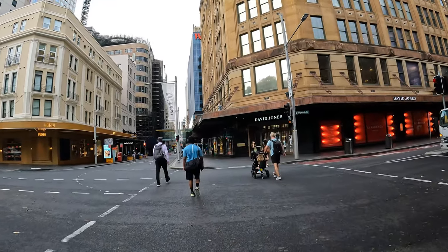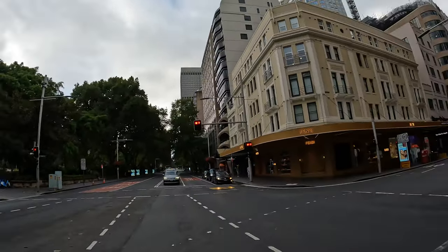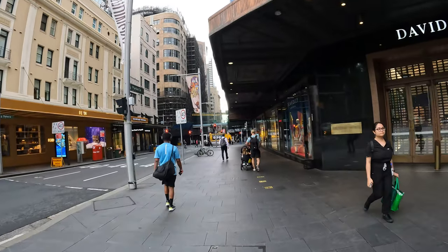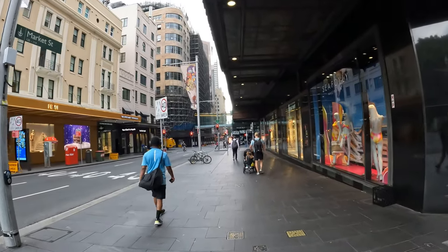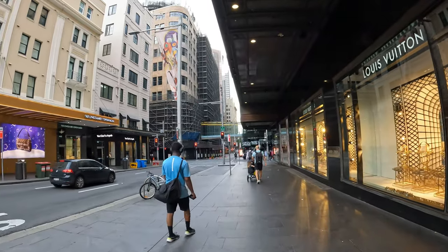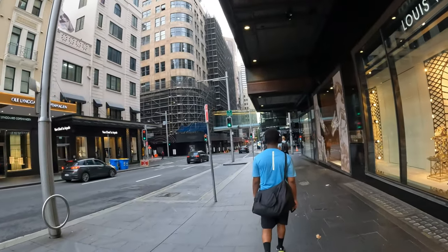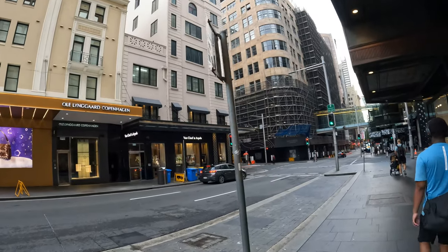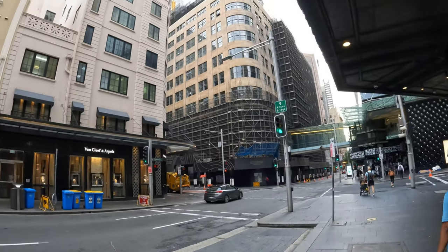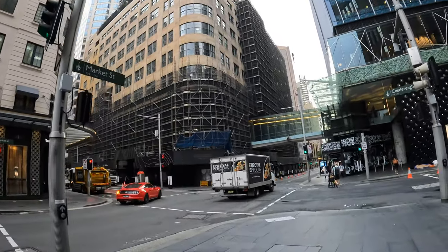All right, here we go. Start of Market Street, outside St. James's Station. David Jones isn't open yet, still too early. David Jones men's store still well under construction. Let's get this green light.